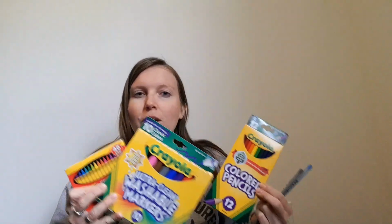Markers tend to be a little bit more expensive. And so if you're choosing between all of these school supply type items and only could pick one, whether it's because of budget or because of space, I would choose crayons over all of them. Again, not this brand.